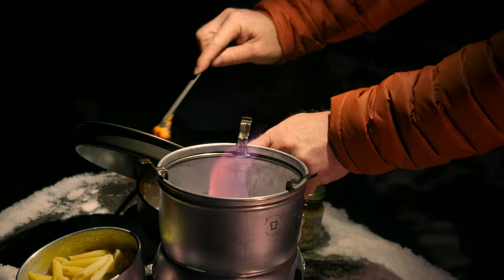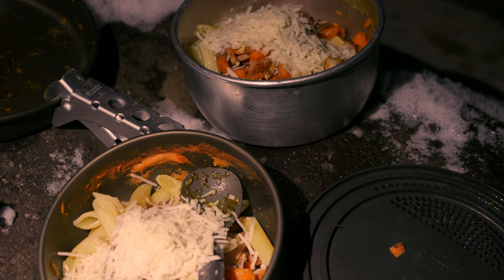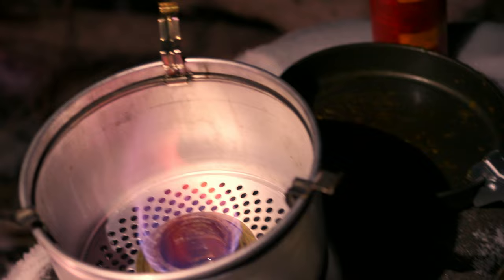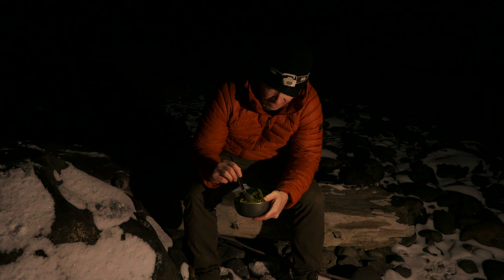So we've cooked everything up. What we're looking at is the pasta with the fried mushrooms and ham and yams. Then there's a dollop of pesto hidden under there. And if you're wondering why there's two dishes, they just didn't fit in one. And then a bit of parmesan on top. So I'm gonna give that a stir, quickly throw it back on the Trangia, and then I think that should be pretty good. So it looks pretty good. Hopefully it tastes alright too.